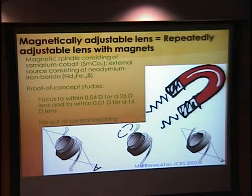So using a magnetic spindle consisting of samarium cobalt and an external source consisting of neodymium iron boride, he basically showed that you can screw this inner optic within the outer optic, and for a 26-diopter lens, you can focus that within 0.04 diopters, and for a 16-diopter lens, you can focus that within 0.01 diopters.